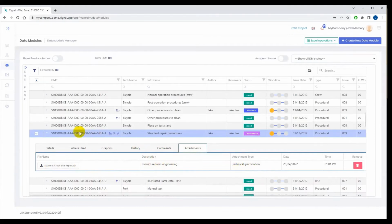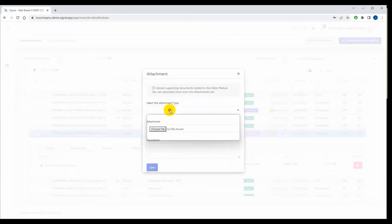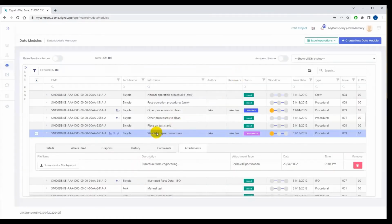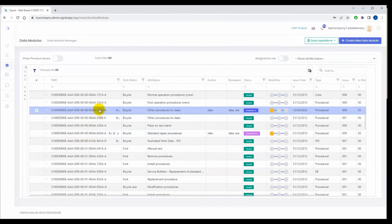So how do we add comments and attachments? Well, we use the right click item here, and we come down to add, and we've got attachments and comments. So I can add a new attachment, select the category, upload the file and add a description. Okay, and similarly with comments. Okay, so let's edit a module.